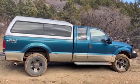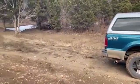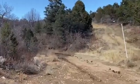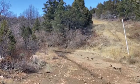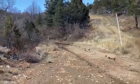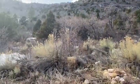Making our way back to the truck, you look at the tires on the truck, and you can see they just picked up all the mud, and all the cleats on the tires are just packed up. So there was no way we were going to go anywhere with any mud or wetness on the ground. So that's the reason why there hasn't been any posts from the ranch in a while, because you can't get to the ranch in conditions like this.